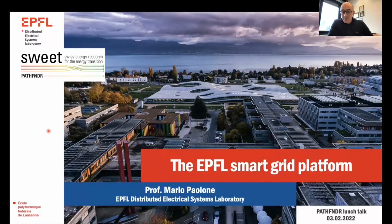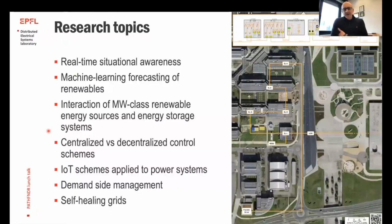Good morning, everybody. It's really my pleasure to be here today to give you an overview of the demonstrator that we set up at the EPFL, and that is operational since, I would say, almost a decade. So the topics that we are searching on this demonstrator are listed here, and they're quite different. The first one is about real-time situational awareness, essentially provide to operators, aggregators, and users that are having access to this power distribution infrastructure, the real-time knowledge of the system state.